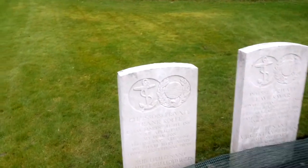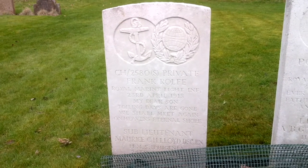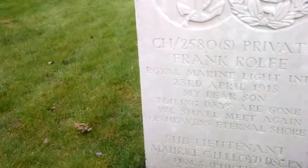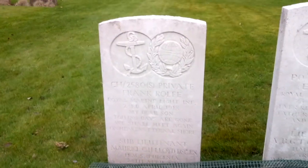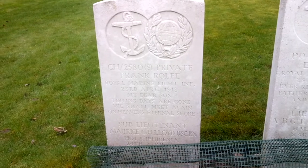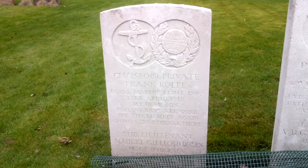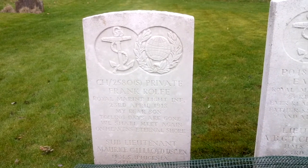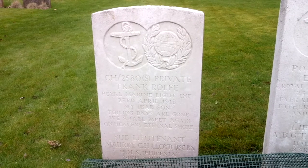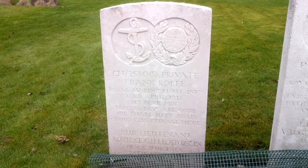So here we have the grave of Sub-Lieutenant Maurice Lloyd. He was aboard HMS Iphigenia. He retrieved the white ensign from the HMS Iphigenia after it reached its scuttling position, from the aft of the cruiser, and at one point he was wounded. It was a mortal wound. They wrapped the white ensign around his body, got him on a motor launch, and he was transferred to HMS Warwick, which was where Admiral Keyes was coordinating the operation. He was taken back to Dover.